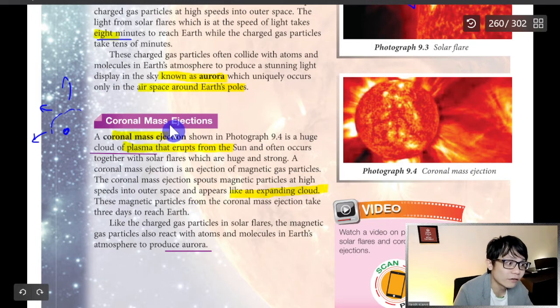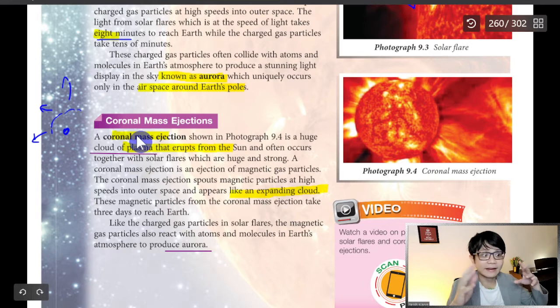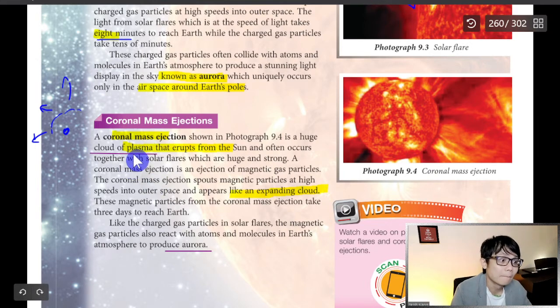Okay, so we know that when there is fire, there is plasma. So what is plasma?